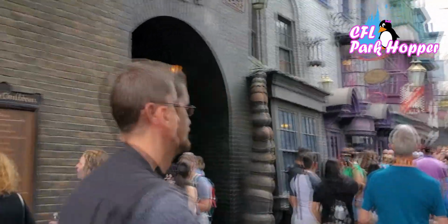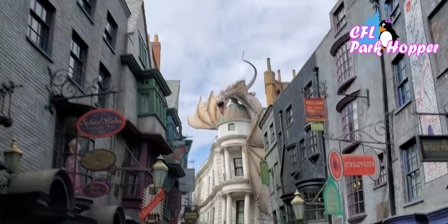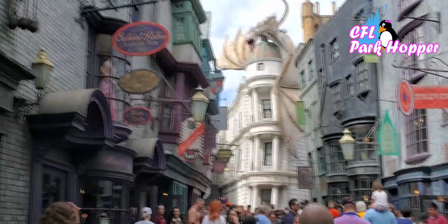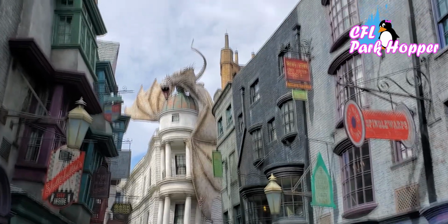You can go down Nocturne Alley towards the Death Eater area, and you can experience the dragon and ride the ride that's in this area, which is inside Gringotts Bank. Harry Potter and the Escape from Gringotts.